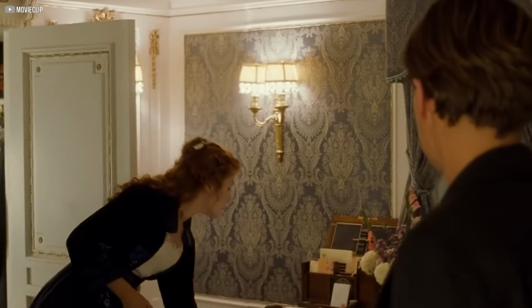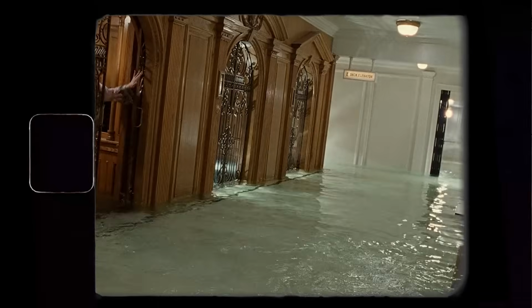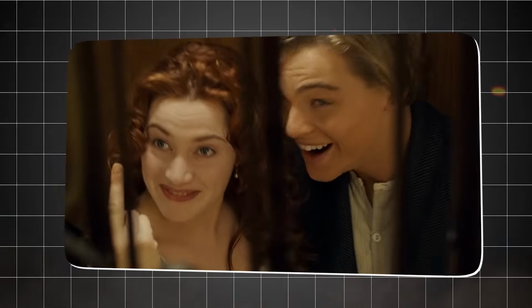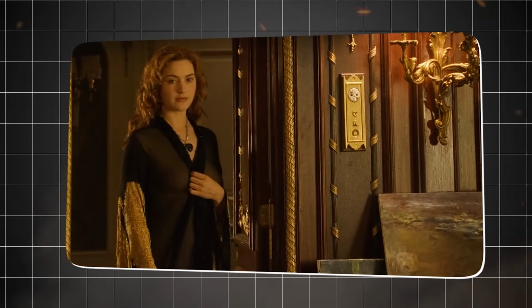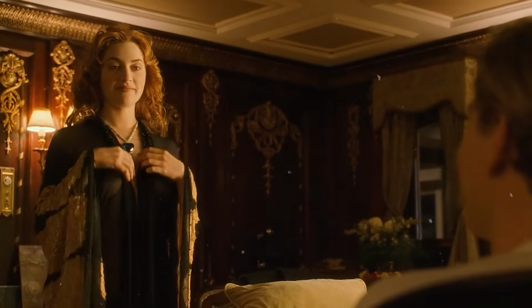Take a closer look. As Rose walks in, it seems like she's entering dramatically on her own. But if you slow it down just a bit, you'll see something odd. She never actually opens the door herself. Instead, there's a visible hand, just for a second, pulling the door open from the inside. This hand is most likely a crew member who was supposed to stay off camera.